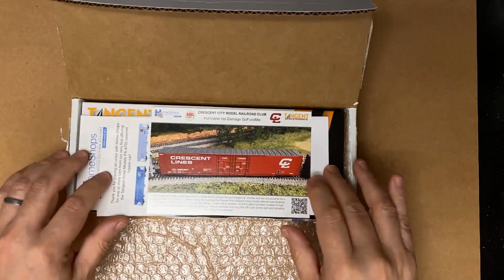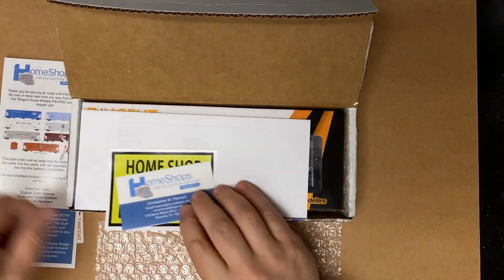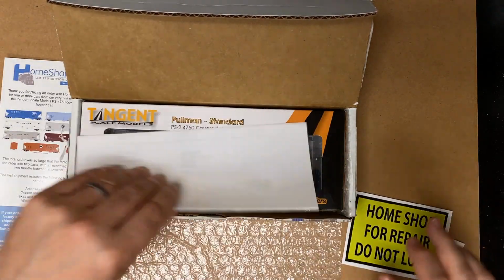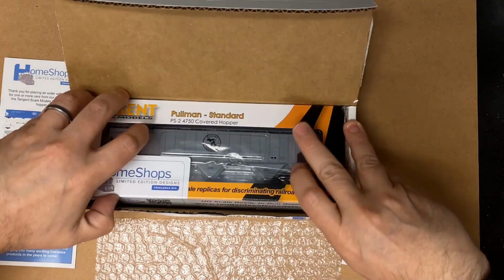The package contains information about upcoming car runs and a brochure on Home Shops. It also has a business card for Chris, a complimentary sticker, the packing slip, of course, and the car itself.